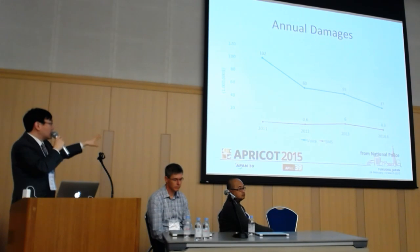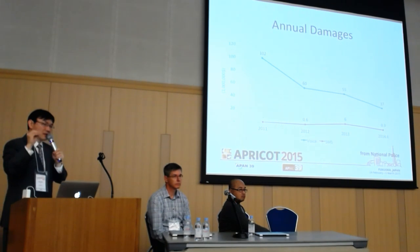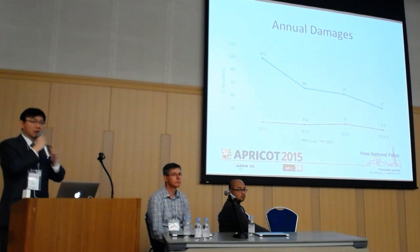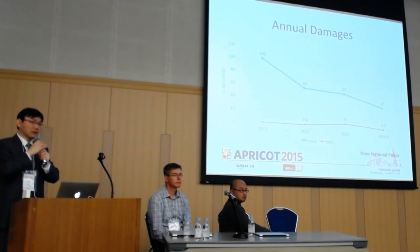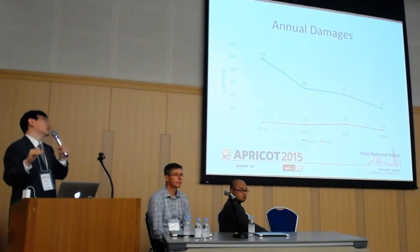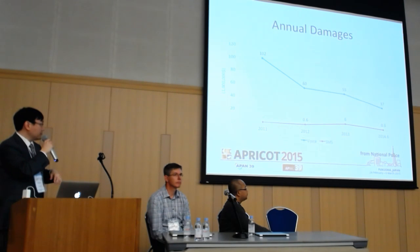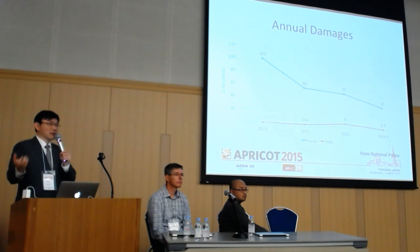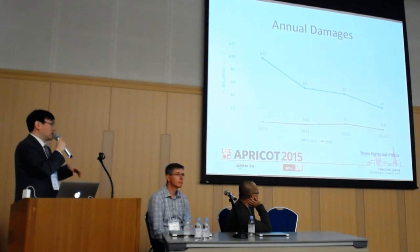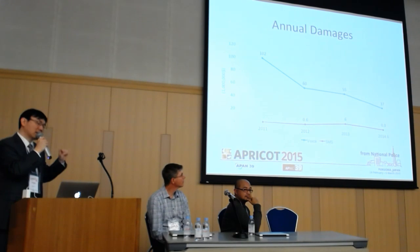SMS smishing is smaller than voice phishing. It means they just steal small amounts of money, because in Korea you can buy some products using a smartphone, but we have a limitation of under $100. So at this time, they try to just steal data, for example your contact numbers, your friends' numbers, or try to hack pictures, or ID card numbers, or send SMS to your friends for advertising.